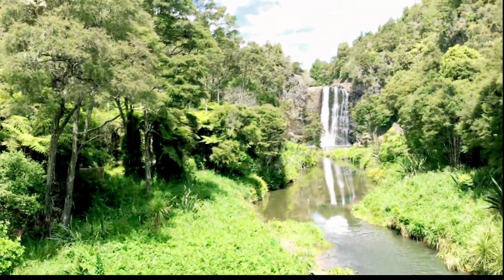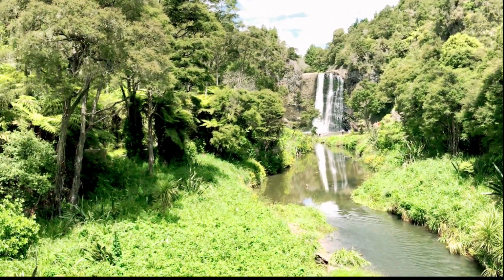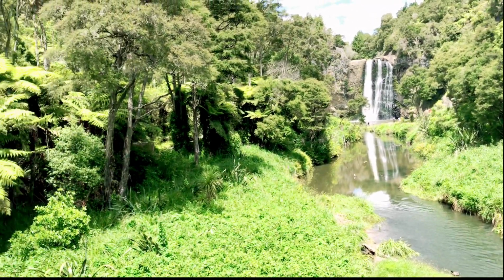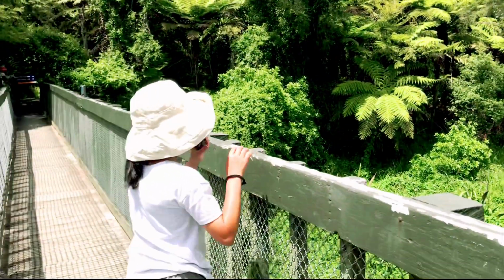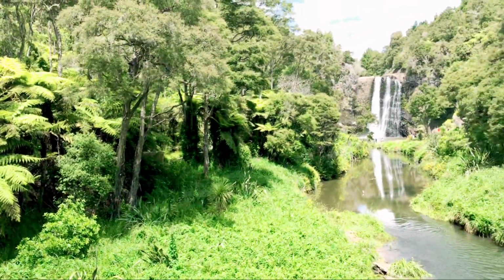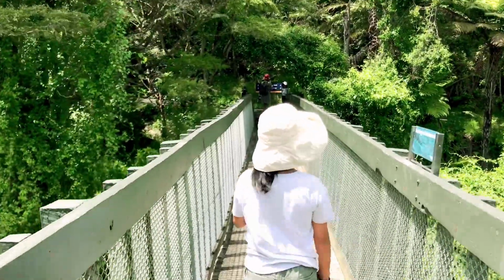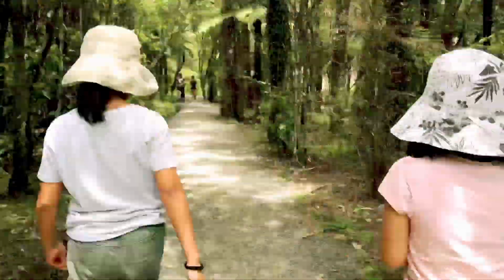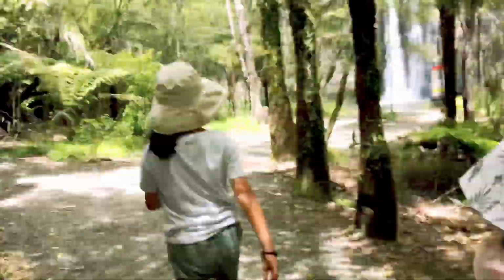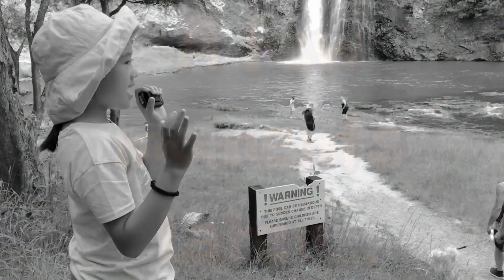Duck. There's a family of ducks. Yeah, that's where we're going to be swimming in. That's the fall. And then look, ducks are there. There's some ducks in the water. A few moments later.